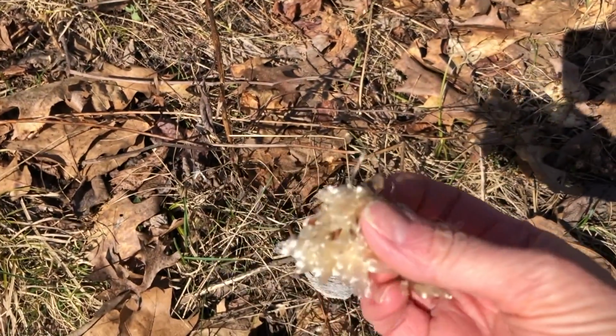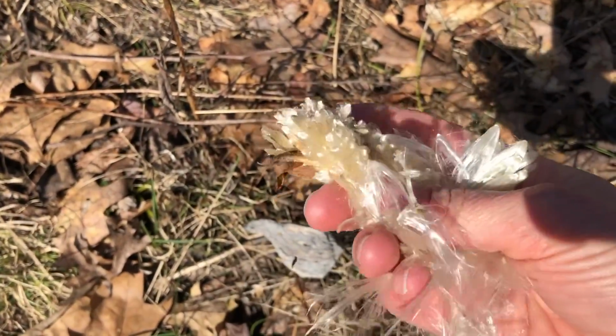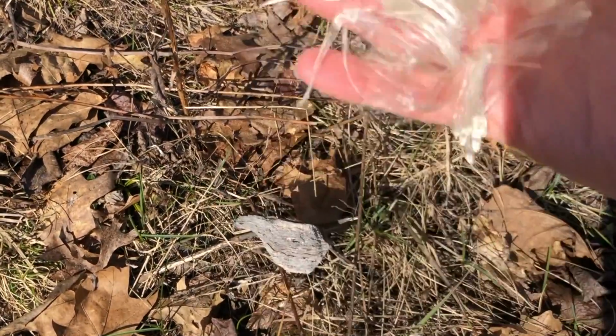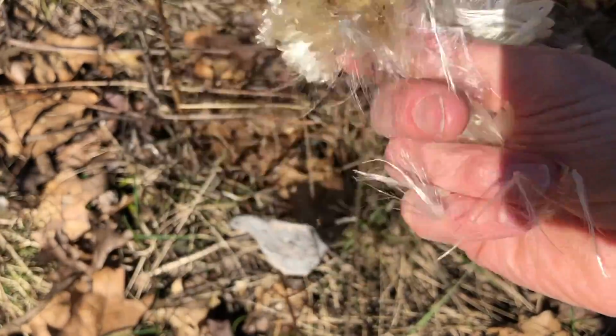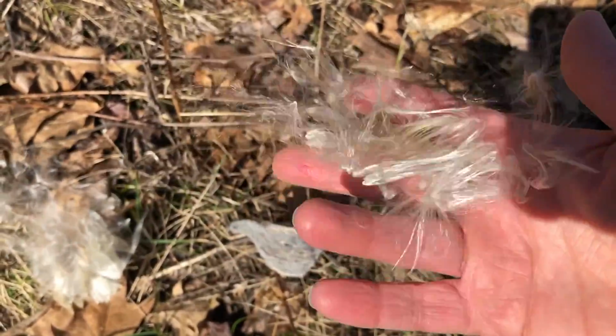Milkweed. I loved playing with this as a kid. You let it go and then throw it in the air and it just floats away.